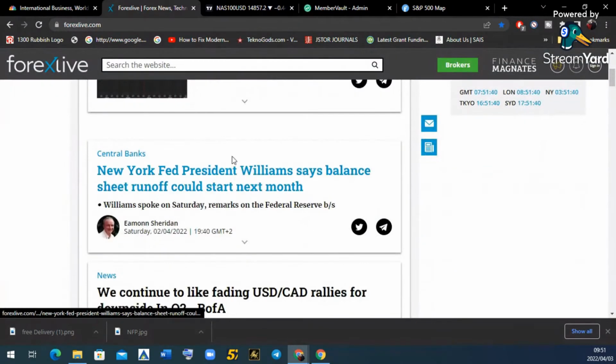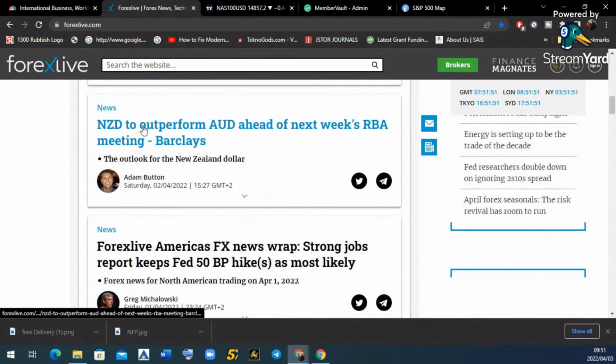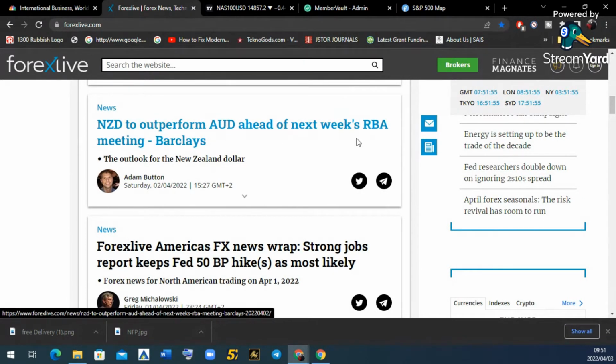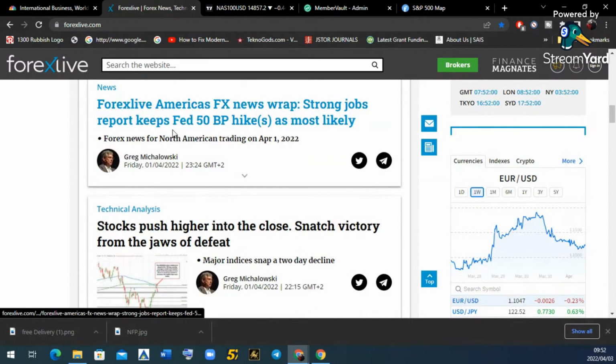Real quick, just spend 2 seconds on these headlines. Fed President Williams says balance sheet runoff could start next month. Well, here's to hoping. NZD to outperform AUD ahead of next week's Reserve Bank of Australia, right? So that's interesting to look out for. And we could look ourselves at some plays there if you want.